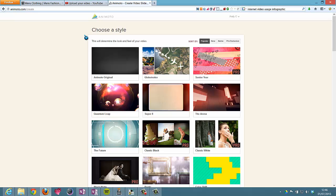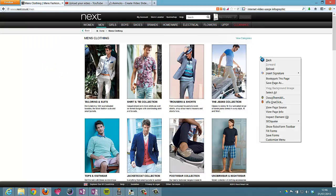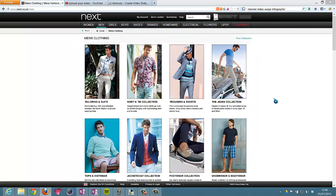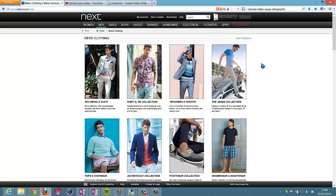First of all, we need some images, obviously, and I'm just using as an example the Men collection from Next. Now, I use a tool on this site called Download Them All. It's a plugin for Firefox, very easy to use. You can choose pictures and media and then just download every image on that page. That could be very useful for your site. If you've got a bunch of images on your site and you can't be bothered to find the CD or the folder where you had them in the first place, just download them all.